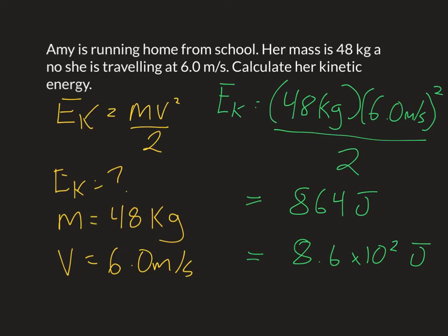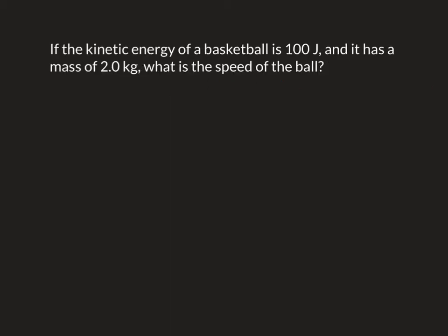Let's take a look at what happens now when we have to rearrange the formula. In this next one, we say that if the kinetic energy of a basketball is 100 joules and it has a mass of 2 kilograms, what is the speed of the ball? So this time we know the EK is 100 joules, we know that the mass is 2 kilograms, and this time we're trying to find the speed.